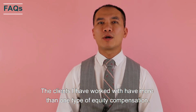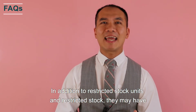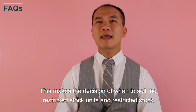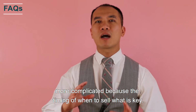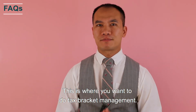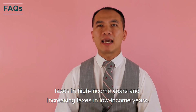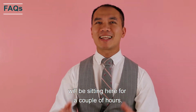The clients I have worked with have more than one type of equity compensation. In addition to restricted stock units and restricted stocks, they may have an employee stock purchase plan, non-qualified stock options, and incentive stock options. This makes the decision of when to sell the restricted stock units and restricted stocks more complicated, because the timing of when to sell what is key. This is where you want to do tax bracket management. The goal of tax bracket management is to increase after-tax return by reducing taxes in high-income years and increasing taxes in low-income years. There are so many strategies I want to talk about, but you would be sitting here for a couple hours.